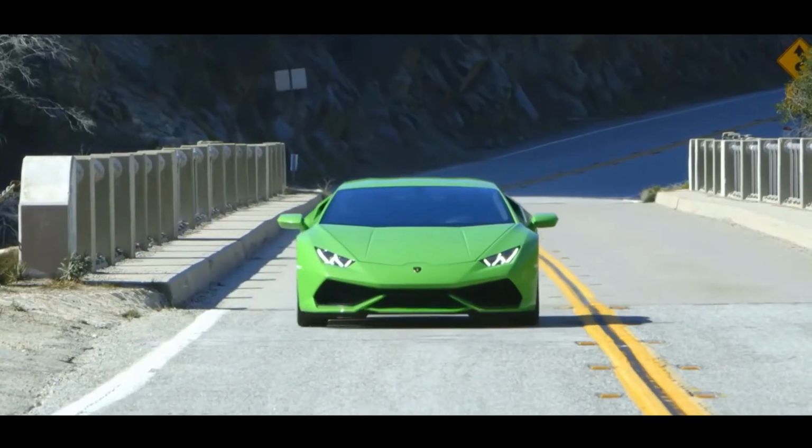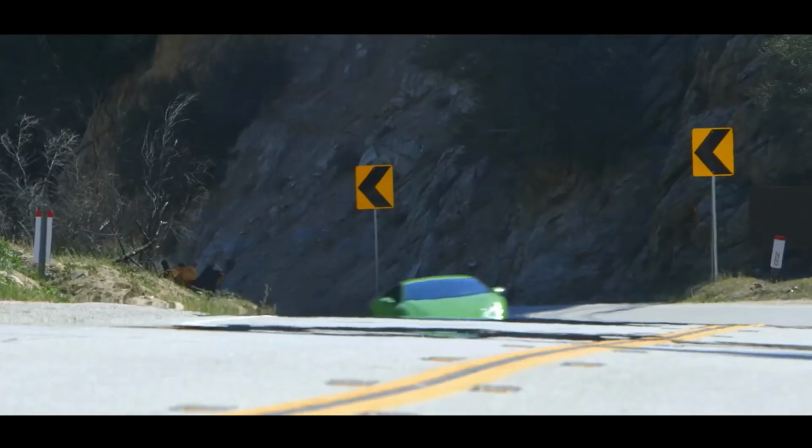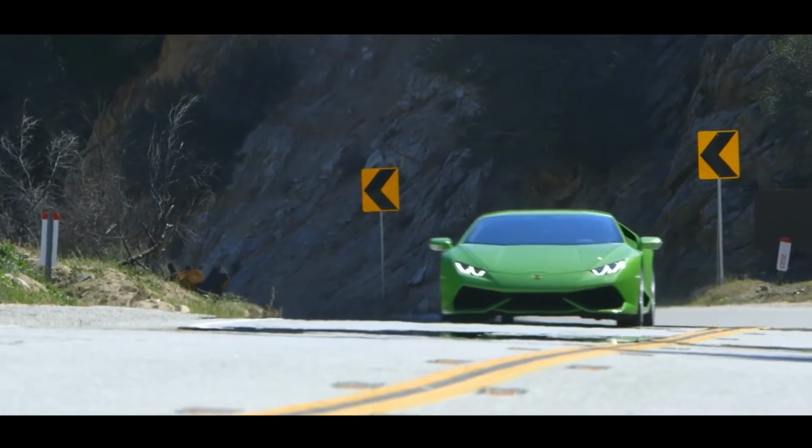That's one of the things about this car. People think Lamborghinis are difficult to drive. This one is no more difficult to drive than a Honda Civic. Much more attention getting than a Honda Civic, but it's very, very natural, easy to drive.